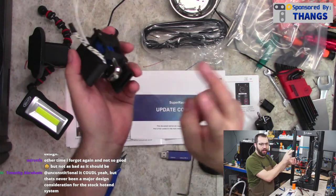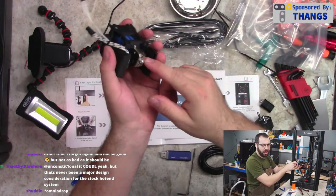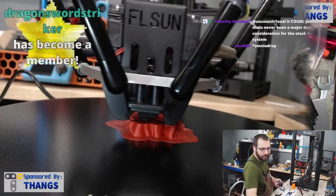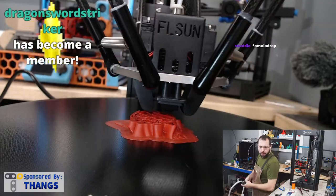So while on paper it looks the same, it doesn't really, because it's not using a lot of the benefits of it. We just kind of mashed the nozzle and the heat break together, which is good because you don't get oozing issues, but it's not as big of a jump as, you know, the Revo.